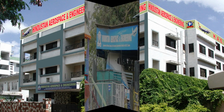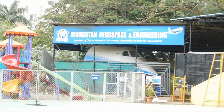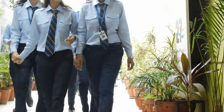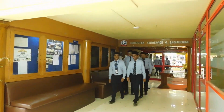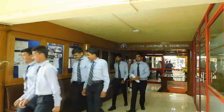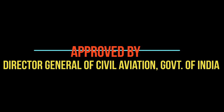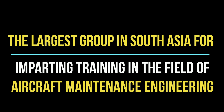We are delighted to introduce one of the best institutes in India for the aircraft maintenance engineering course, that is Hindustan Aerospace and Engineering, Pune. We are approved by the Director General of Civil Aviation, Government of India. Established in the year 2005, under the banner of Shashi Group of Institutions, the largest group in South Asia, for imparting training in the field of aircraft maintenance engineering.